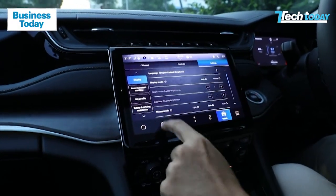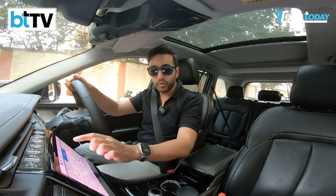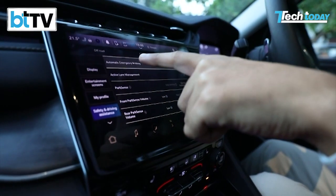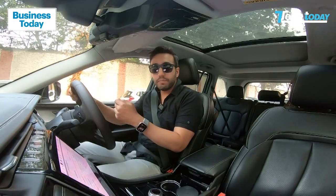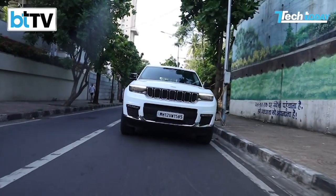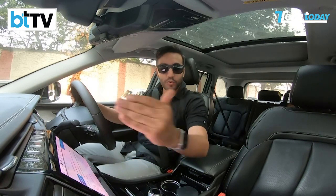There's mirror dimmers, passenger screen power, rear view camera. You can do all those things over here. You also have buttons to do them right on top over here. Bunch of ADAS features, from auto emergency braking to active lane management. And you obviously get a little bit of vibration plus steering assist. You can decide whether you want a low, medium, high version of how much the lane keep assist really steers you back into the right lane.